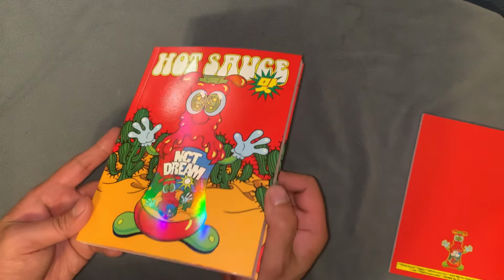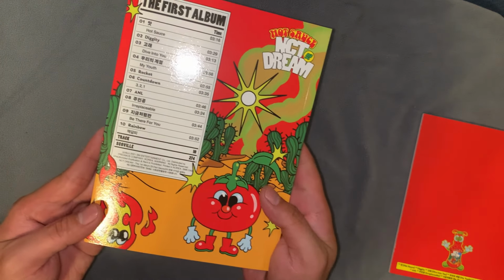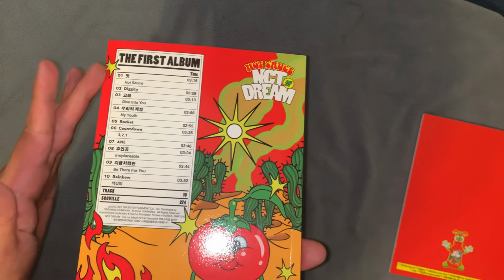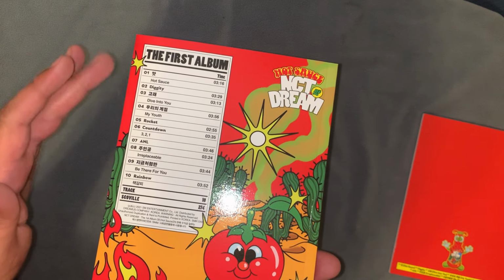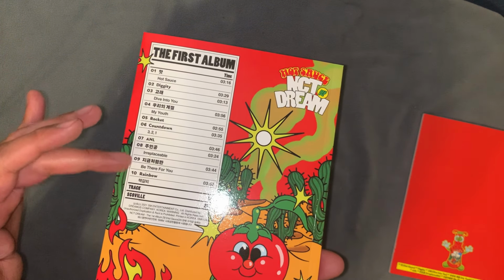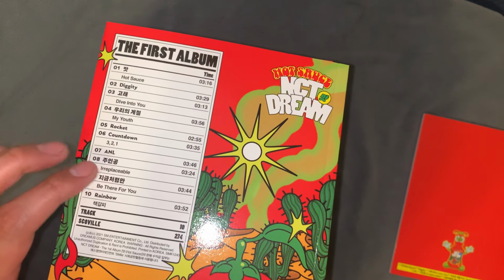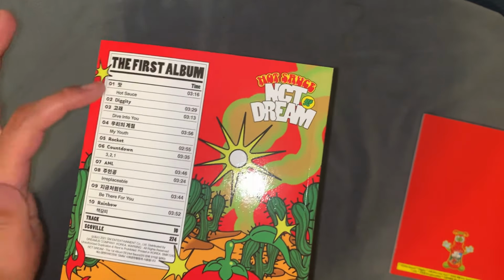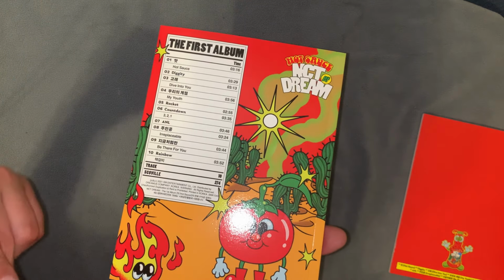It's, I like it. Hot Sauce, which is their first full-length album. As far as tracks go, I literally love every single track. Hot Sauce and Diggity are like faster tracks, but there's a lot of very slow tracks, and I actually like slow tracks. I'm not quite sure how to pronounce number 7. My dirty mind goes to something else. But other than that, it's a great album. Like, it's a great first album. No skips, every song.